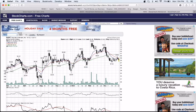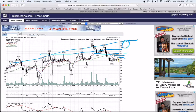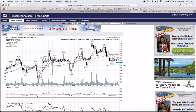Aggressive trigger would be above today's candlestick high. A more conservative trigger would be above 40. And as far as targeting goes, for a full swing, we're looking for the top of the channel. For a shorter-term pop, you might be shooting for 41 or any of the other numbers here, like 42, for example. But a reasonable target. Stop losses below support, below the candle.